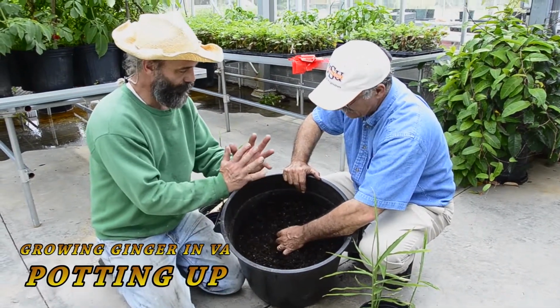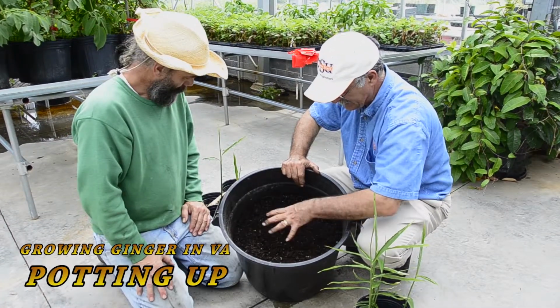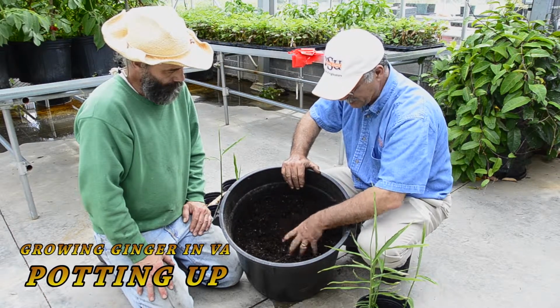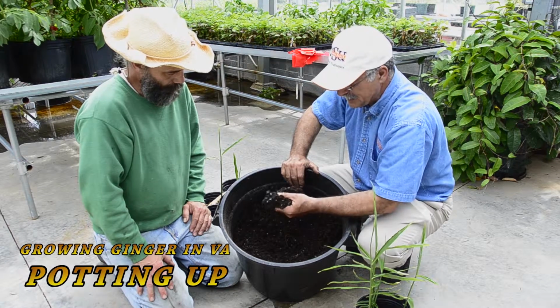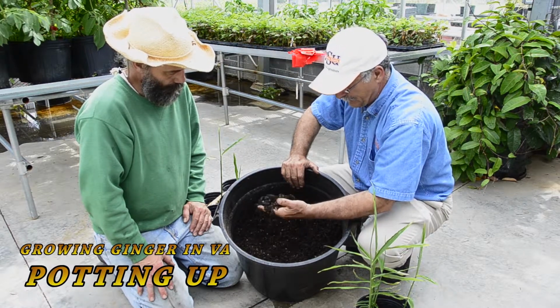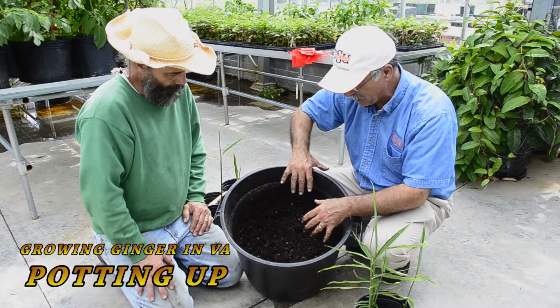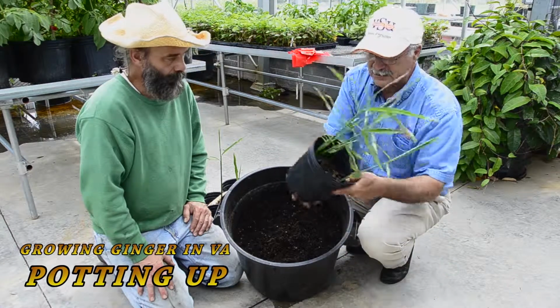So as those fingers start coming up, we keep covering them up. Yes, we mound the plant to be able to cover the rhizome with soil. So this is a mixture of soilless media and compost that we have put together in a 15-gallon pot, and this would be where we are going to plant our 1-gallon potted ginger.